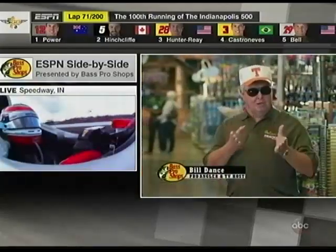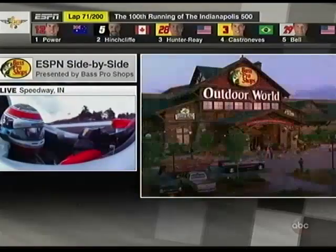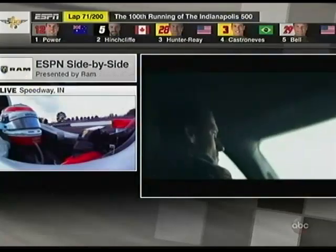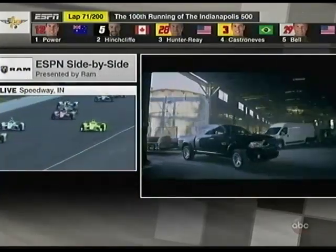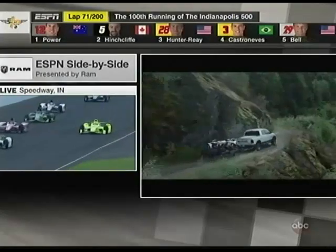It's race day on 97.7 WCLS. From the Firestone broadcast booth at the Indianapolis Motor Speedway, this is the Verizon IndyCar Series.